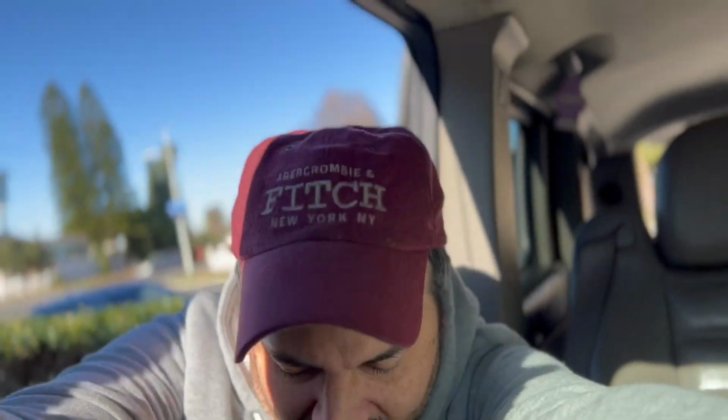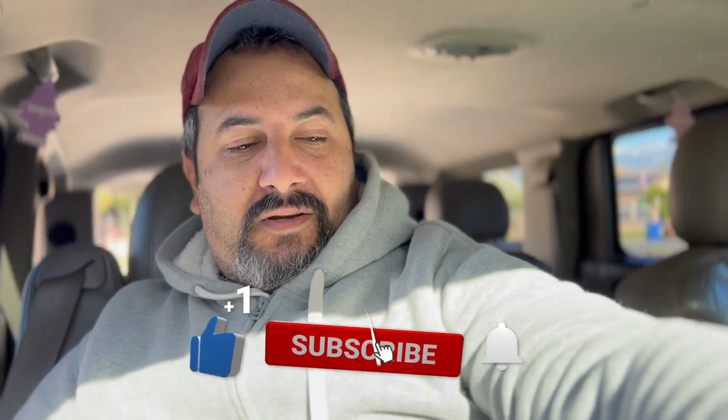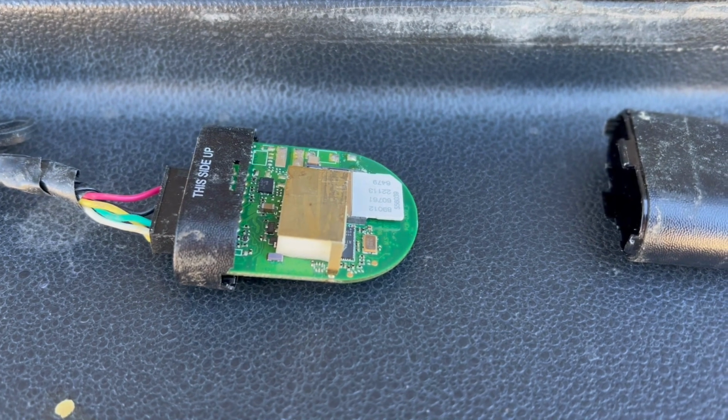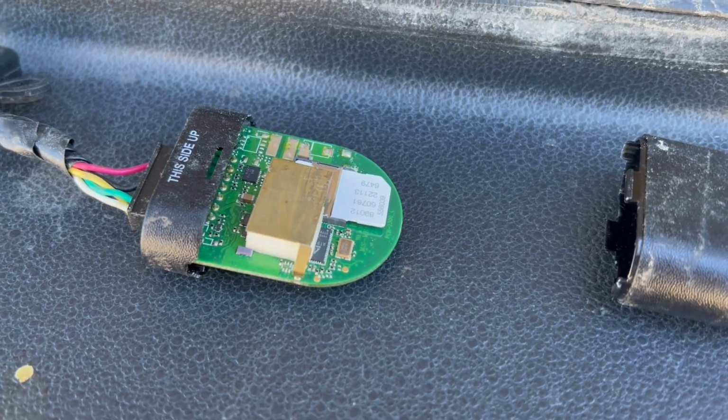So a few years ago, I started looking around under my passenger glove box for some wires that I wanted to track down, and I found a small device that back then I had no idea what it was. After doing some research and asking around online, I ended up finding out that the small device was a tracking device.